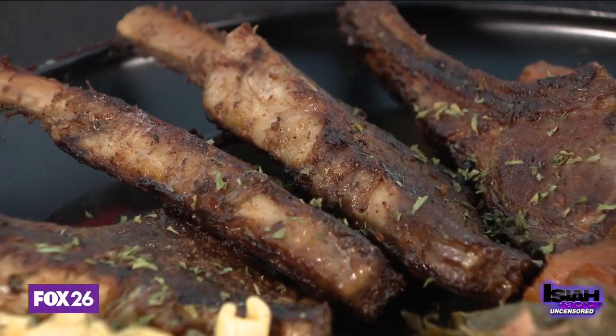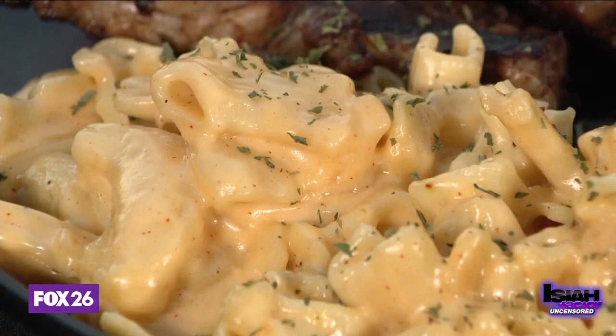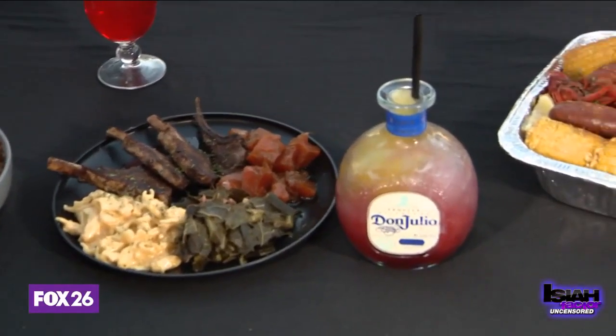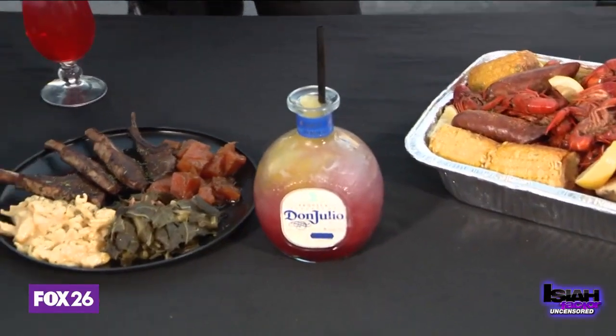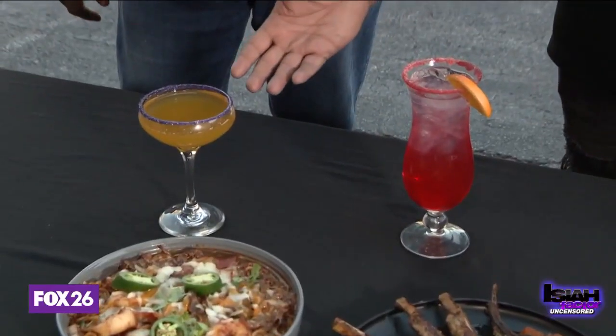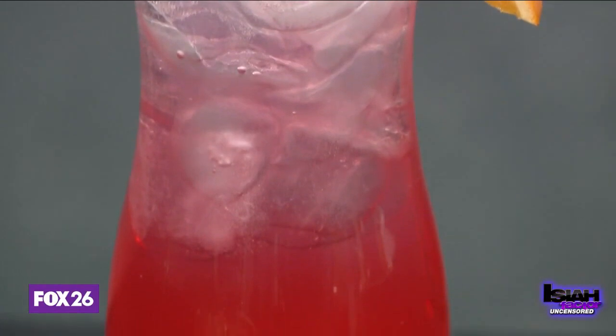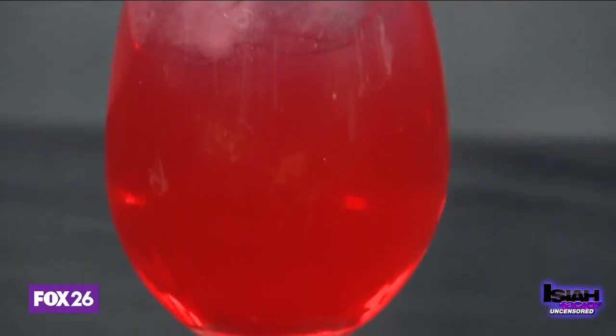Okay, and what do we have on this plate? This is our lamb chops, and these are 3 of our sides. We have macaroni and cheese, our greens, and our candy yams. Okay, and we have some drinks here. Tell us a little bit about that, Adam. So these are 2 of our specialty drinks that we'll be featuring for Mardi Gras season. This is our King Cake Martini, and this is our Hurricane Rita, which is basically like a mixture of a hurricane and a margarita. So are you guys looking forward to crawfish season and Mardi Gras season at Daiq? Yes, absolutely. We will have specials all throughout Mardi Gras season and crawfish season.